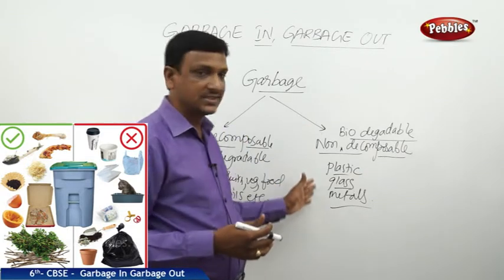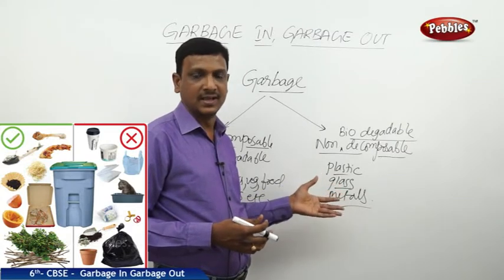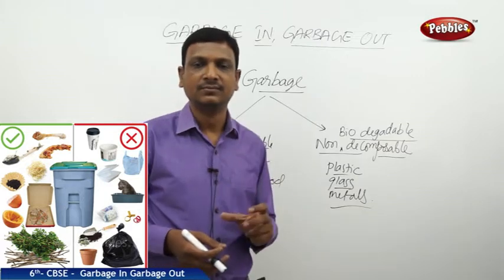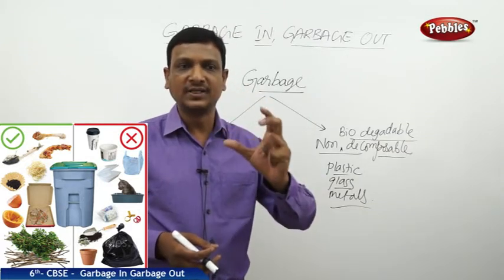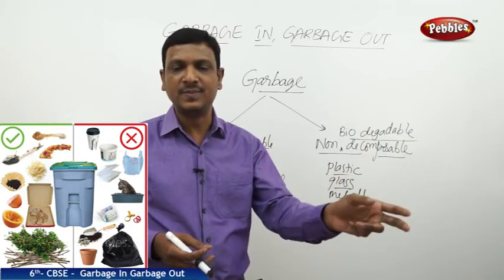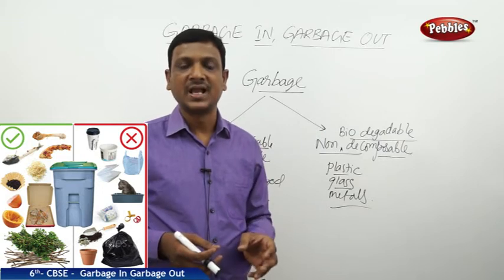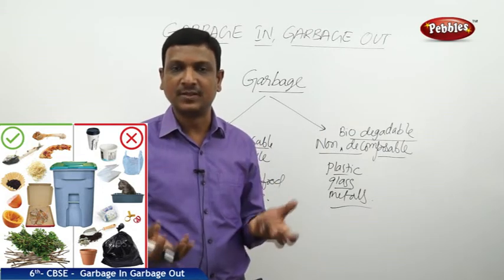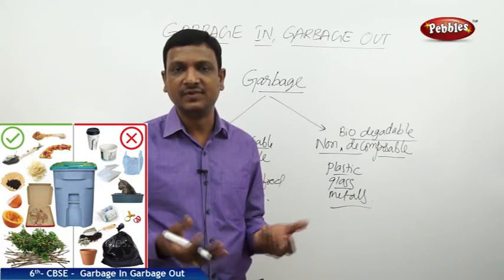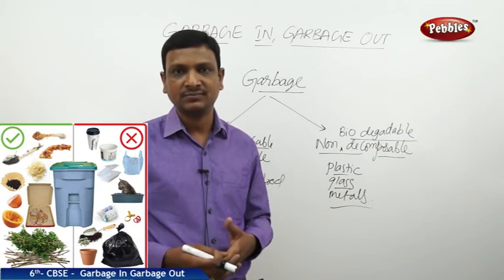So these items can be recycled. Say for example, you have brought one Coke in a tin. You drank the Coke and after that, instead of throwing the can in the garbage bin, you can put it separate and you can sell it to the people who buy the trash. Metal and plastic items will be bought by some people to recycle them.